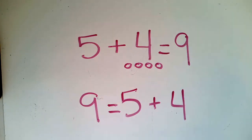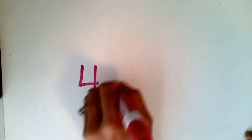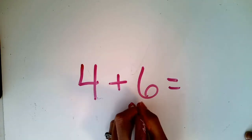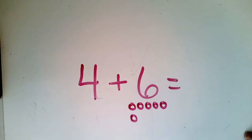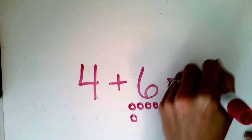Okay, nice work. All right, let's see. Can you count on to solve, what if we did 4 plus 6 equals? Here, if you're struggling, let me start by drawing your picture for you. You can count on. Okay, if you want to count on using the picture and counting the circles, you can. If you want to count on 6 more fingers, then count on 6 more fingers. 4 and 6 more. Okay, did you find your answer? Let's see. 4, 5, 6, 7, 8, 9, 10. Friendly 10 is my answer.